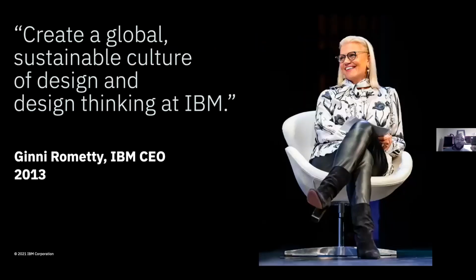So let me back up a bit and give you a bit of history on IBM's design program. In 2013, shortly after becoming IBM's first woman CEO and chairman, Ginni Rometty issued a directive to IBM and IBM Design to create a global sustainable culture of design and design thinking at IBM.